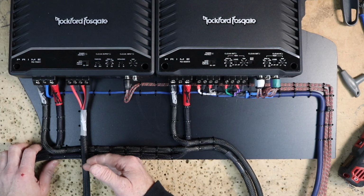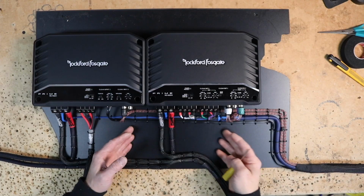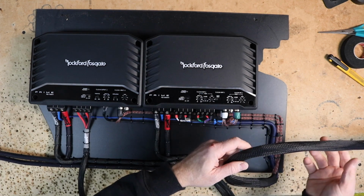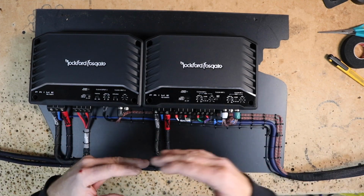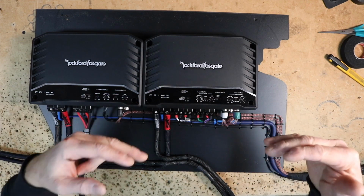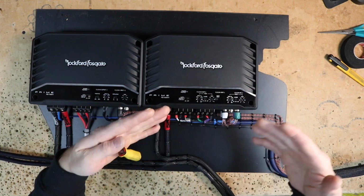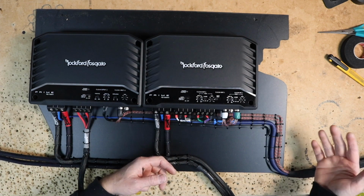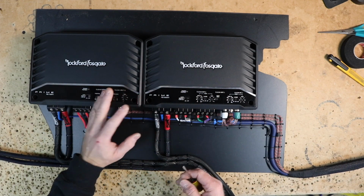I'm going to add in the zip ties and start running the route for the bass knob and the finished product. Sub wires in, bass knob wire zip tied in place. Taking all the wire that's going to be going up in the dash and added some braided loom to it. Where it's going to run in the back of the car, there is an opportunity, even though we're going to tuck it up out of the way, there's a huge area there where it's just going to be behind carpet. And there's a chance for it to be exposed, so adding this extra layer of protection to it is obviously a good idea.